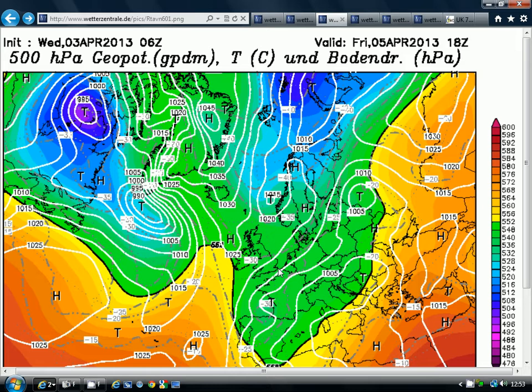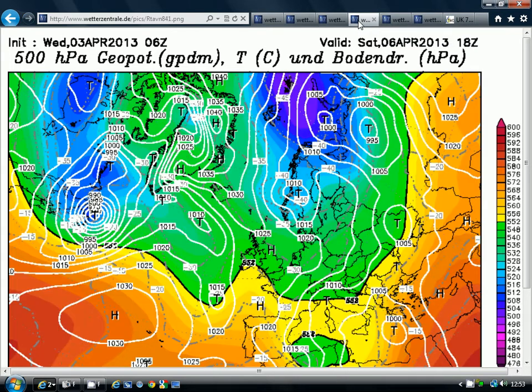Temperatures again around 6, 7, 8 degrees at best, below where we should be, feeling particularly cold again across southern areas. And if you get back to rain, sleet and snow in the southeast, temperatures may not get much better, around 2 or 3 degrees, well below average, probably about 10 degrees below where they should be for this time of the year.